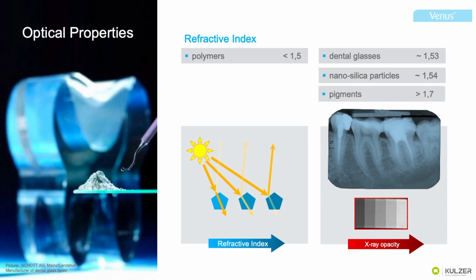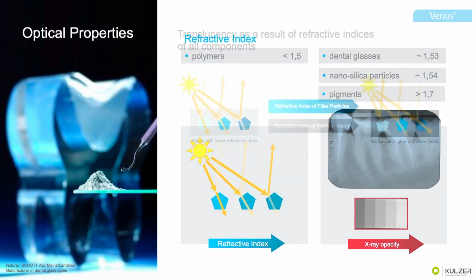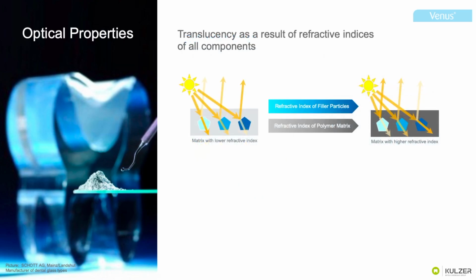Furthermore, we have some pigments with higher optical density. They are used to adjust the shade and the opacity level. Polymers with a low optical density require a combination with low refractive index fillers to achieve translucency. Unfortunately, dental fillers have a much higher refractive index, and there's a problem.